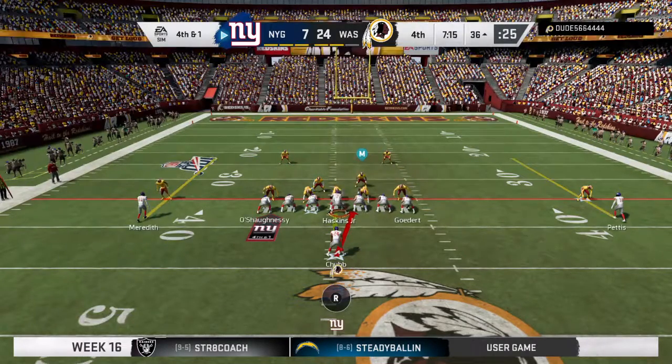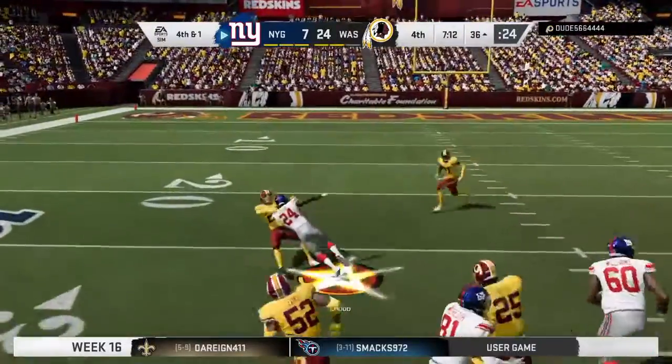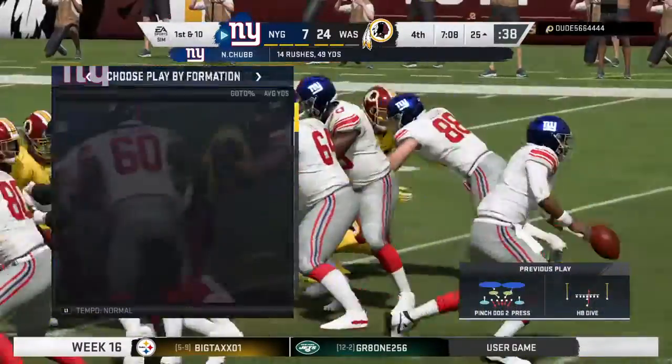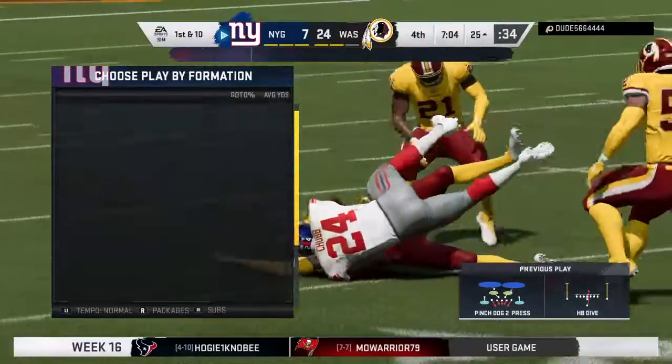The front putting on the pressure, the backside being ball hawks and picking passes off. And they're able to get this one past the 30 to the 25-yard line. But no reason not to try it there, and they do indeed convert on 4th.